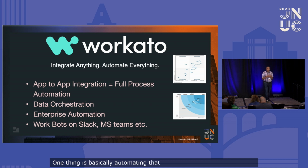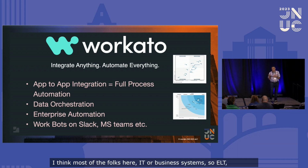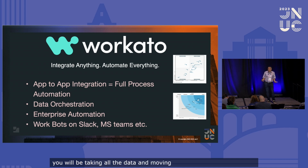The other area is data orchestration. Most of the folks here in IT or business systems do ELT or ETL, taking all the data and moving it into a data warehouse or data lake, for example Snowflake. A lot of what we can automate is the flow of that data, doing the analysis, and then alerting, notification, or actions on that data.